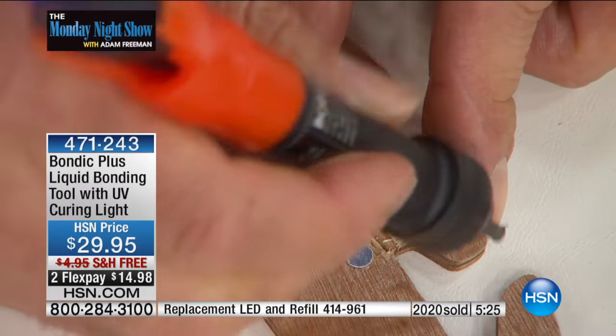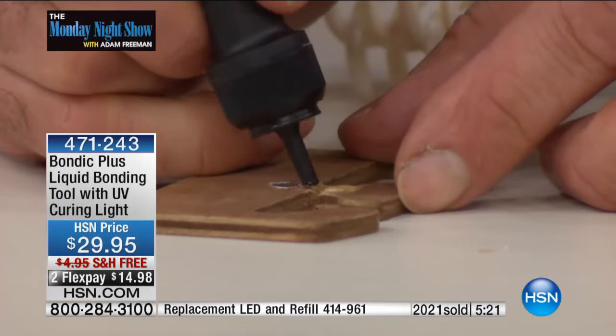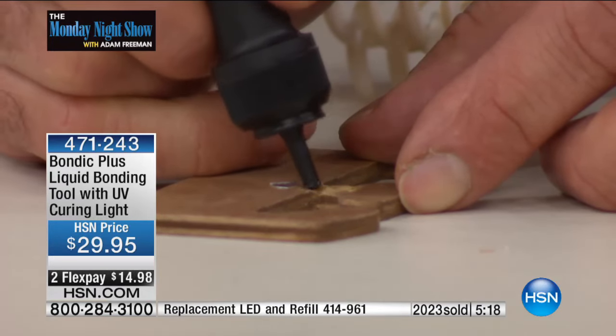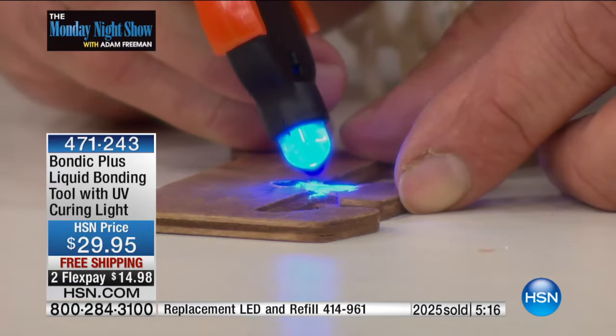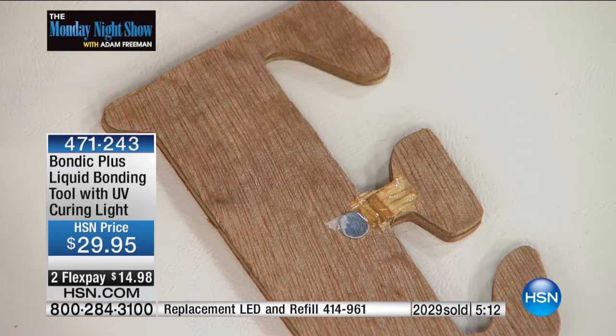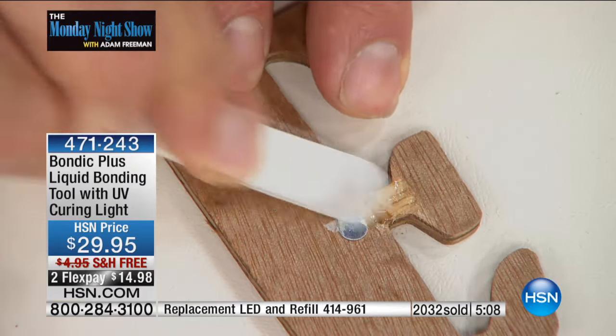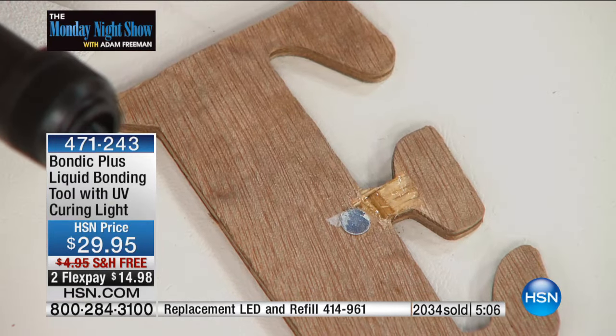So push it together. This is the jumbo, or the plus one. So I've got 2.5 times more than we were originally on here. Move it across here, and watch this. 1, 2, 3, 4, and that's instantly hard, but it's so hard that I could actually start to sand it and file it. I could paint it if I wanted to right away. There's nothing that exists that enables you to do that.